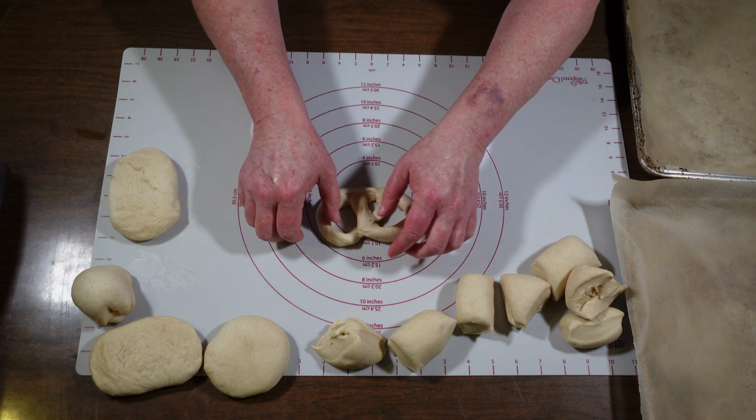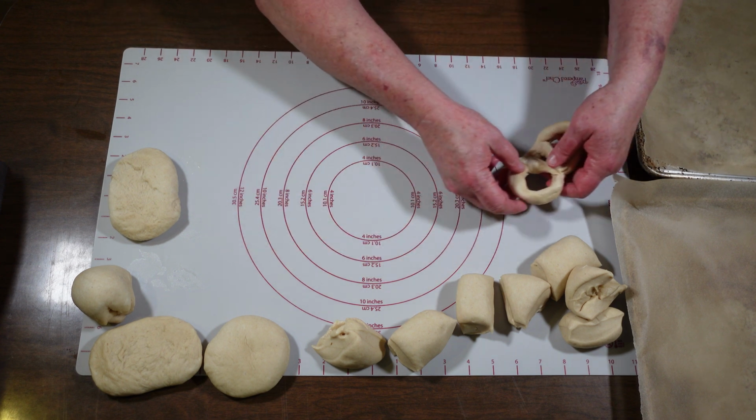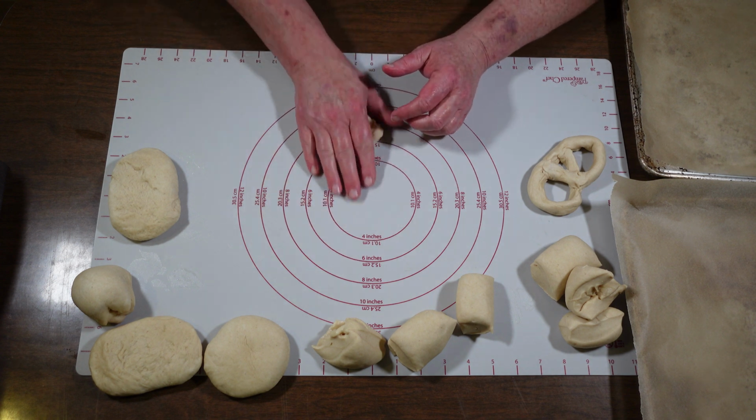You guys, these are so good. They are amazing, and they keep for days. Okay, so I'll do one more pretzel for you.